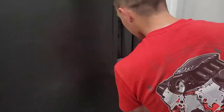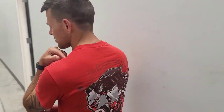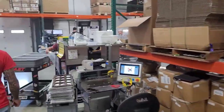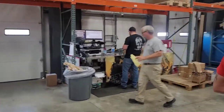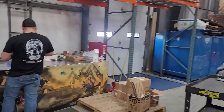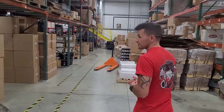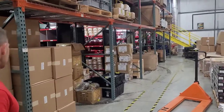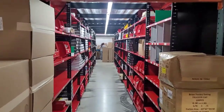Yeah. So they got locked, but this little room, it's about an 8-bay room. That's where we used to do all the cylinder head porting, and now he does it across the street. All the goodies in there.